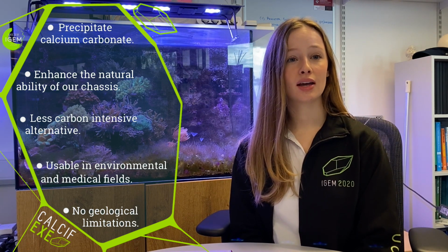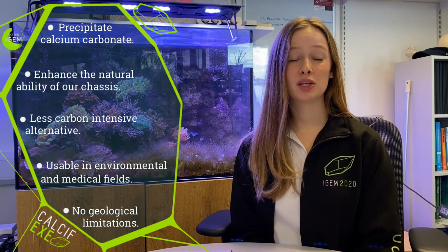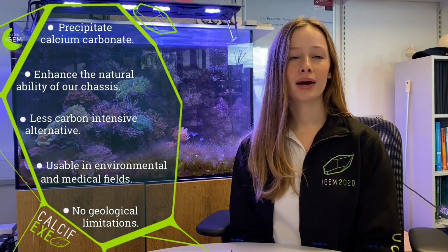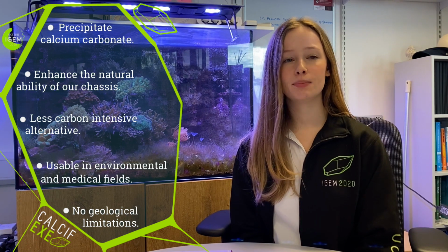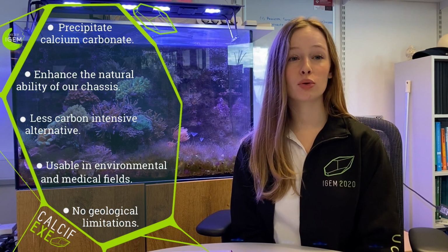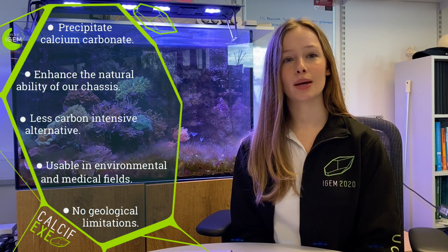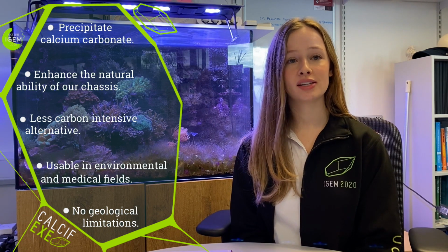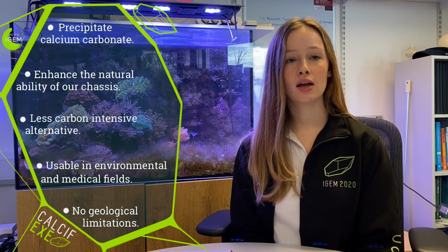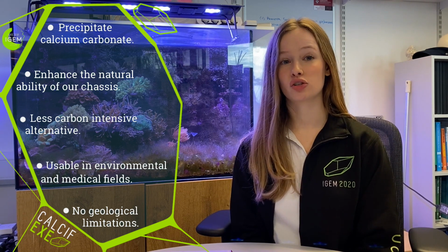CalcifEXE technology has the additional advantage of not being restricted by geology, as it can be used anywhere in the world. By implementing the bacteria into a 3D bioprinter, our project has the potential to revolutionize a number of manufacturing processes. Our custom-made calcium carbonate shapes would have a wide variety of uses in environmental and biomedical fields, an example being calcite-based bone regeneration in implant dentistry.